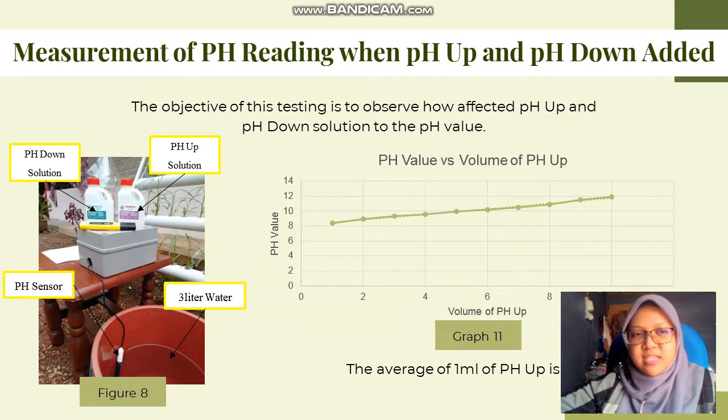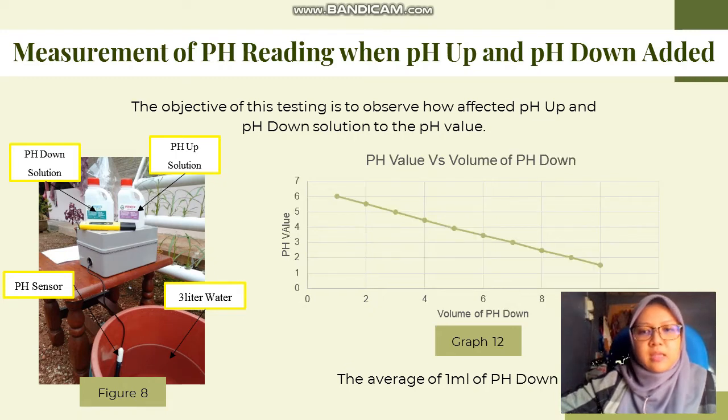Okay, next experiment is measurement of pH reading when pH up and pH down are added. The objective of this testing is to observe how the pH up and pH down solutions affect the pH value. Okay, this is the graph for pH value based on volume of pH up, and it can be seen that the average for 1 ml of pH up is about 0.3, and this is the graph for pH down. The average for 1 ml of pH down is about 0.4.